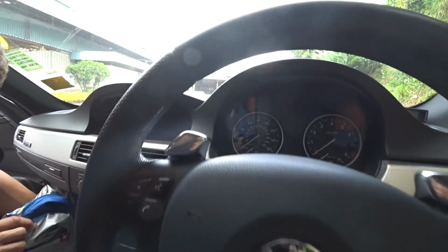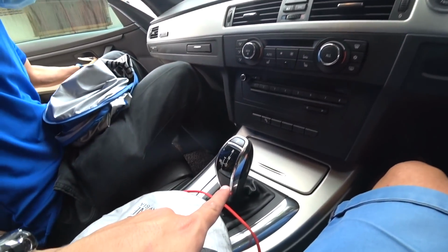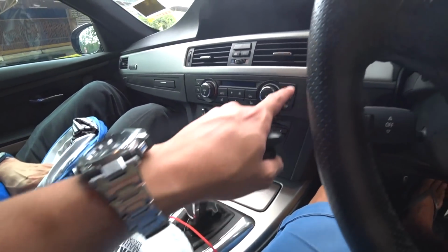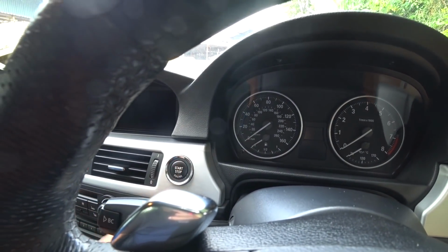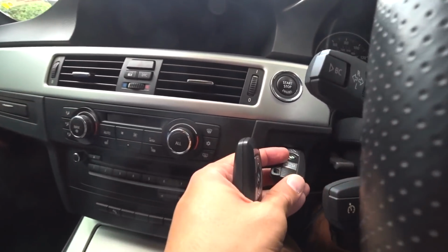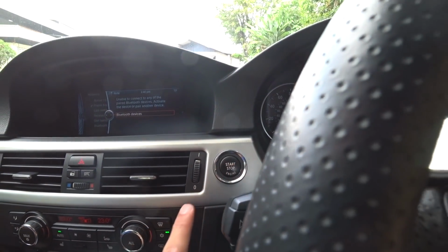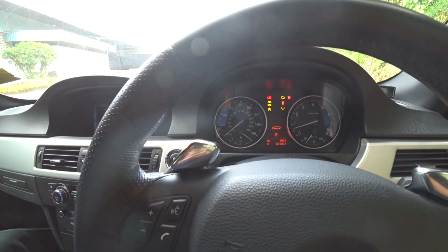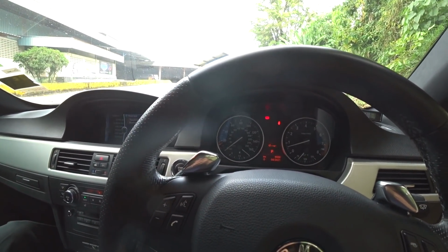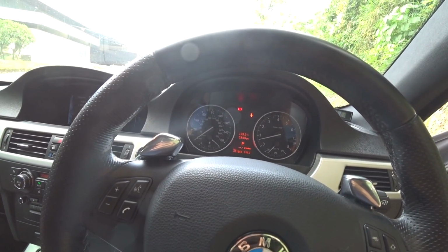Hey, it's okay. Oh, this is nice. This is original, right? Original. So a lot of E92s don't get this. Mine doesn't have comfort access. It's one of those where, hey, my S4 was like that one. I enjoyed that. I like that. But my S4, I use the key to push.